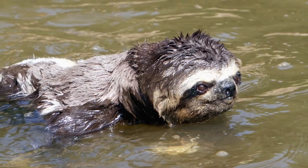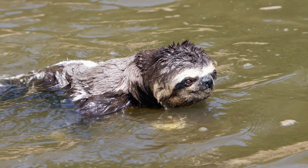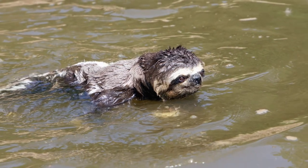Now, those are some really cool facts about sloths, but I happen to know another sloth fact. They are incredible swimmers. They can swim better than almost any animal, which is kind of surprising considering that they move really slow when they're in the tree and on land.